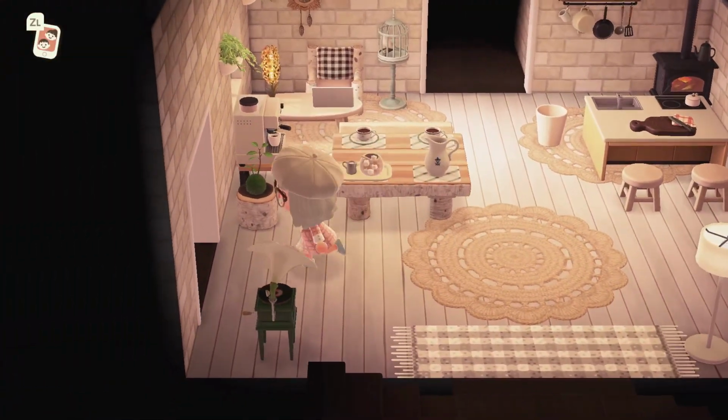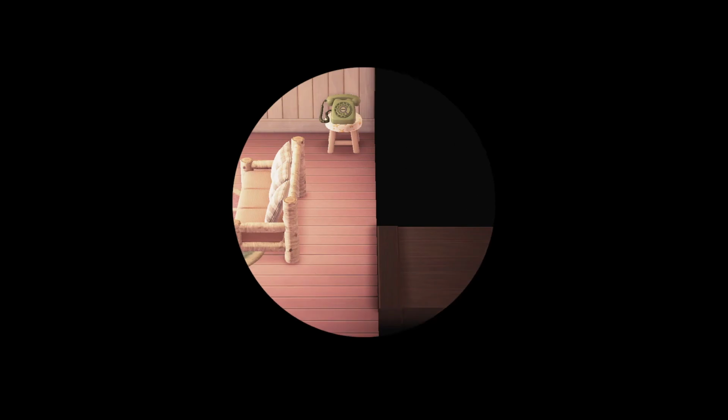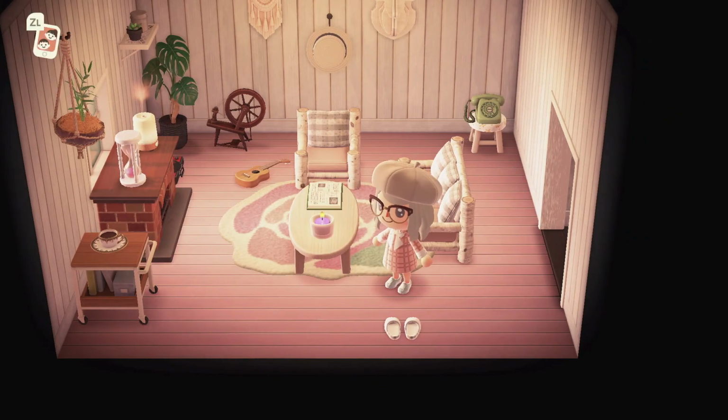Here, we'll go into this room on the left. And it's funny, I don't think I've actually been in this room in quite some time. I'm trying to remember if I even made any changes to it. Oh, no, I didn't. I was like, have I even been in here? But clearly not, because I couldn't even remember.